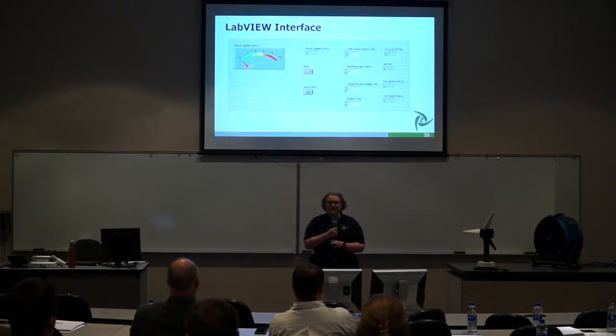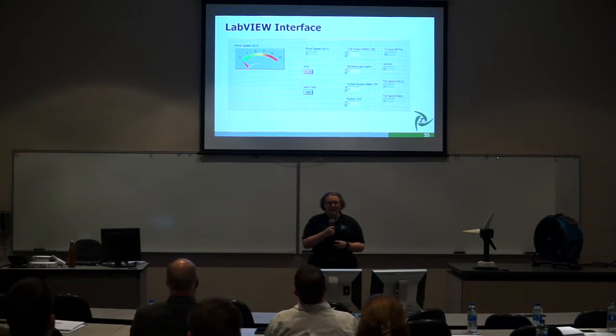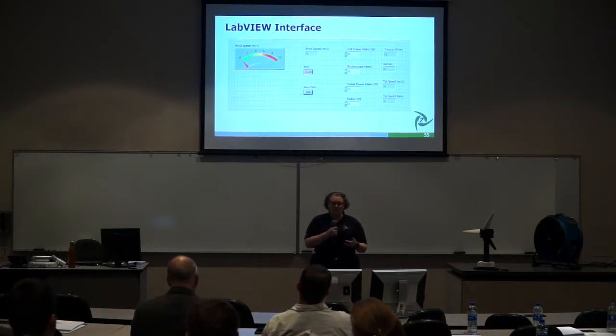This is the LabVIEW interface that Project Zephyr worked with. The figure on the left is a speedometer that showed the wind speed from the anemometer. As we were looking for 7 to 8 meters per second, we were looking for that orange range. The white boxes are simply the inputs that are not being measured through the DAC device. So this is the USB power meter, the stroboscope, the outlet power meter, and the radius of the blades. Once we decided that we had our wind speed we were looking for, we saved the data. And from that, the torque, the radians per second, the tip speed, and the tip speed ratio were calculated.